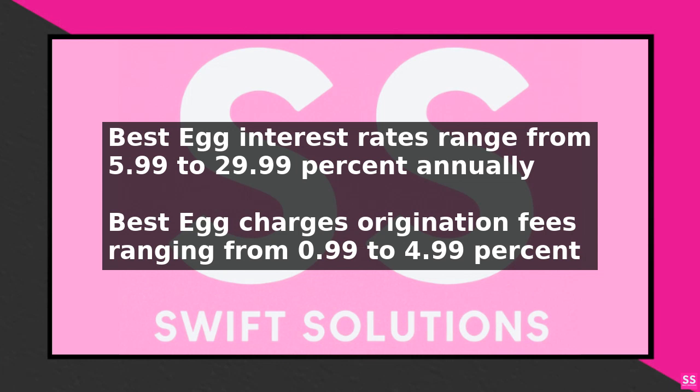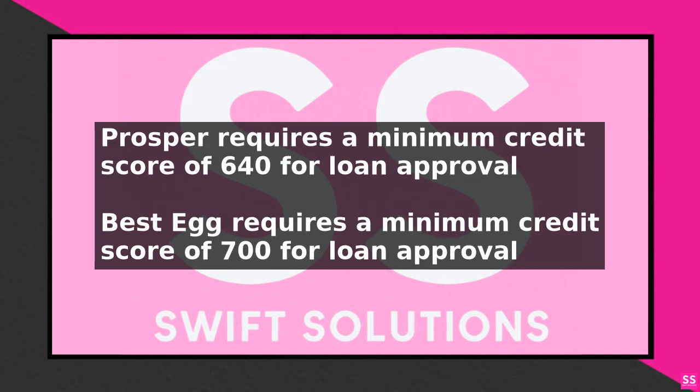To troubleshoot any issues, review your loan application and ensure all information is accurate and complete. If you are having trouble qualifying for a loan, consider improving your credit score or applying for a smaller loan amount. By following these steps, you can effectively troubleshoot Best Egg versus Prosper and make an informed decision about which platform is best for your financial needs.